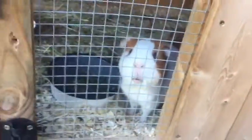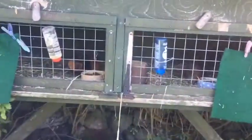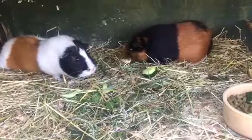Hello boys! So I'm just going to show you the current situation. As I said, I could not be bothered to explain everything that's happened. My mum just fed them for me as well, what a gem. So yeah, there's the divider. I've had this divider a long time. Sorry about any background noise.